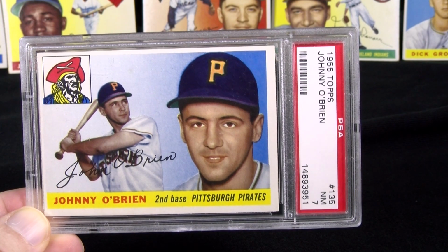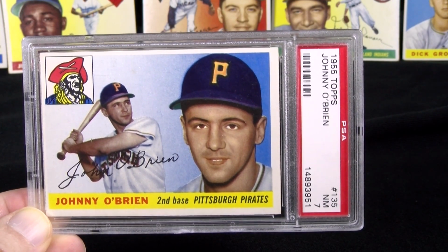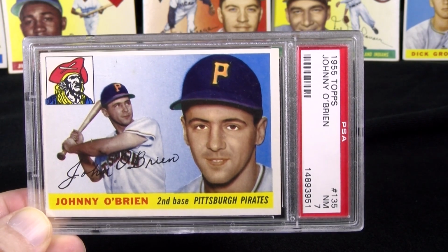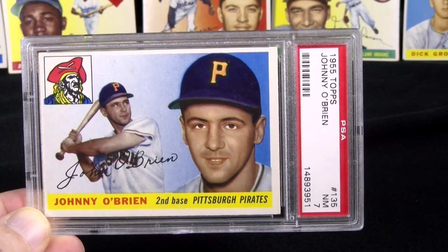Another player with military service, you may remember the name O'Brien from the 1954 set, where Johnny here was pictured with his brother Eddie. A product of South Amboy, New Jersey, he started as an infielder and converted to pitcher.